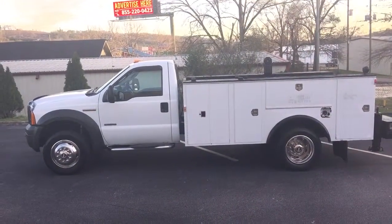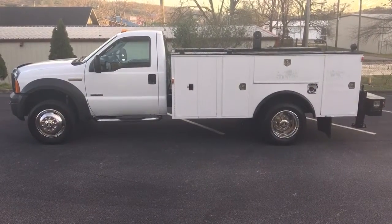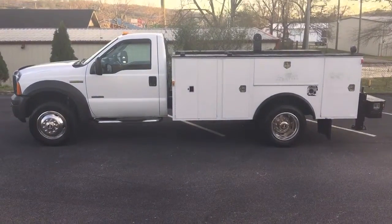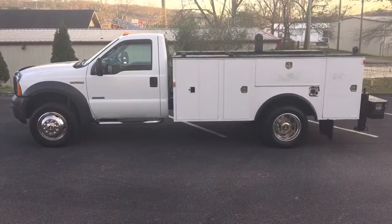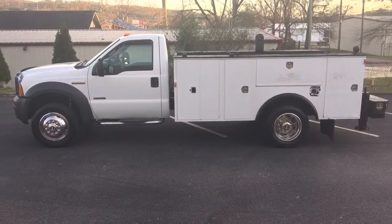For what this truck's going to be priced at, it's more than fair for the two things that are wrong with it. There's really nothing else, but again, it's a Southern truck, no rust. I can ship this truck anywhere. I do it every week. We sell most of our trucks to people up north because they want these Southern trucks. It doesn't have rust and rot.